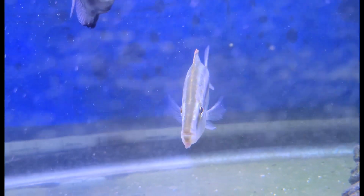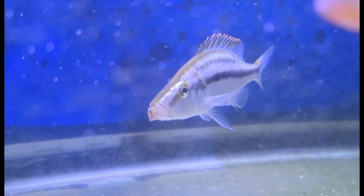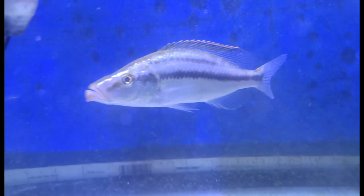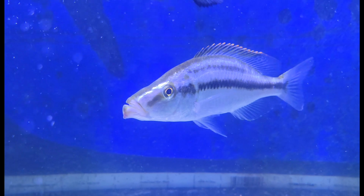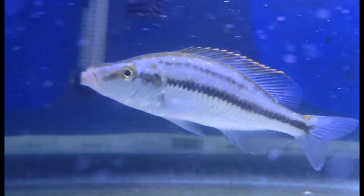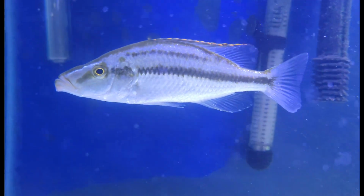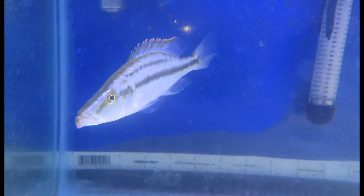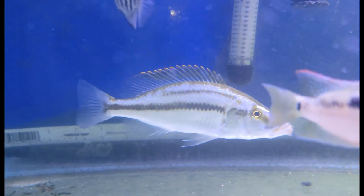Beautiful, beautiful fish, though. Yeah, well, now that he's turned and faced us, you can see why they call them compressiceps cichlids. Awesome fish. Super happy to end out the week on that. I mean, compressiceps holds a special place in my heart, even among the cichlids, which we already know I love. Really awesome. One of the coolest cichlids out of all the African cichlids. What a unique fish. Also, to see one this size is just not common at all. Great way to end the video.